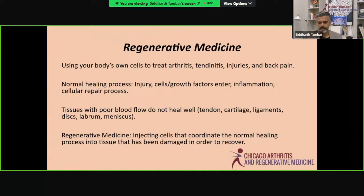So regenerative medicine. Regenerative medicine is the process where we're essentially utilizing your body's own cells to treat arthritis, tendonitis, injuries, and back pain. This utilizes a normal healing process. So if you think about how the normal healing process works, let's say take something small, like a cut on your finger. What happens is you first have platelets that infiltrate the area. They first stop the bleeding. They then release growth factors.